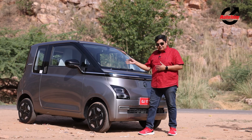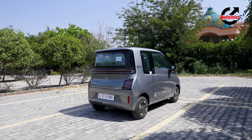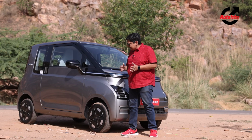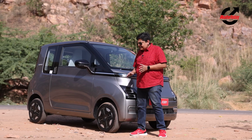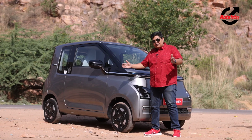But when you look at the profile of the car, you will realize that the car is actually tiny, but it has a long wheelbase. So what has happened is that the doors are really big and at the same time you get these big mirrors and things like that. But the space inside is liberated because the wheels are at the end of the car.